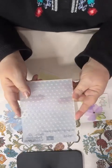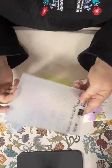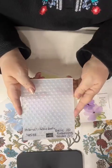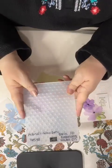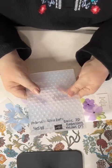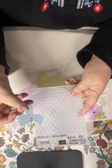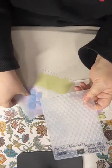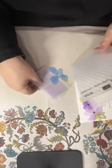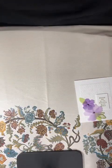And again, these are kind of cool because you can see all the different embossing folders we have. This one is called Hobnail Glass Dots, and it's part of a 3-pack. There's this one, and then there's 2 others that are different designs. I used this for a different thing. I actually ran this over the vellum after I colored it because I wanted to get some dots on the vellum. I'm going to show you that one right now because it's pretty cool. I thought it would be neat to get a little texture on that vellum and see how it looked, so I thought I would do that with that one.